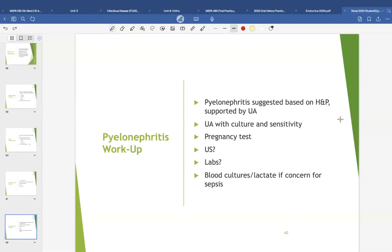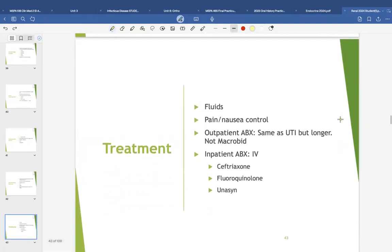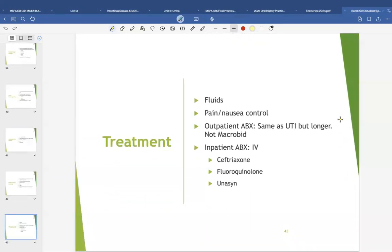So they can really be treated with fluids, pain, and nausea control, and if you feel they're stable to go home, give them some outpatient antibiotics. Now, often with UTIs, I like Macrobid. Macrobid's actually really good. It has fewer side effects, but it's not used with these things. Ciprofloxacin and most fluoroquinolones have a lot of nasty side effects. But honestly, fluoroquinolones and Bactrim are really going to be the only things that treat this well. But it's the same thing you'd use to treat a UTI.